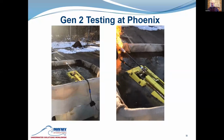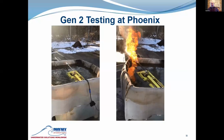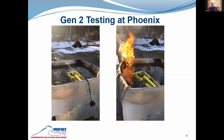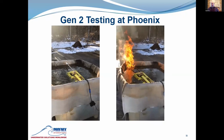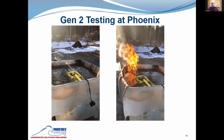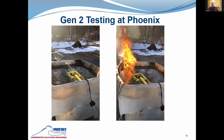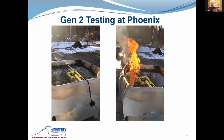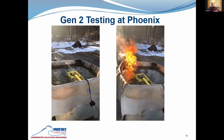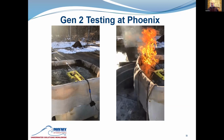A pretty consistent ignition. And the video won't last the entire time, but as the system burns, you can see that that tube, which is part of the coaxial igniter, will eventually get consumed. And as that does, it just continues to spray gelled fuel onto the surface.